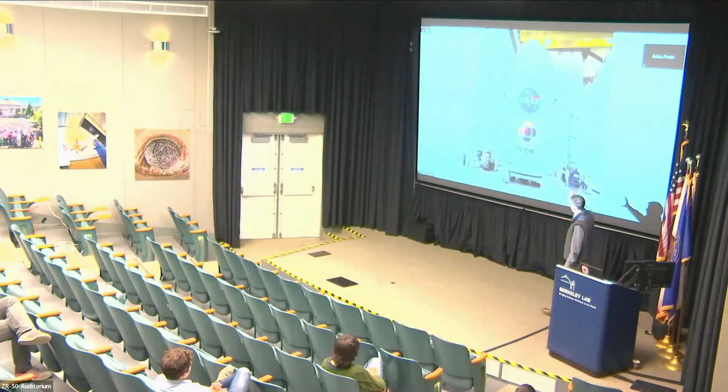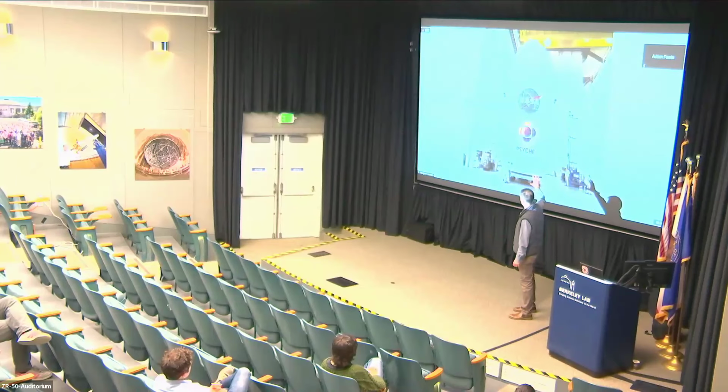Here's the spacecraft in the fairing. So this is the fairing, the nose cone of the rocket. And this is just before, so they folded up the solar panels, packaged everything up, put it in this nose cone, and then this is going to get integrated onto the rocket.